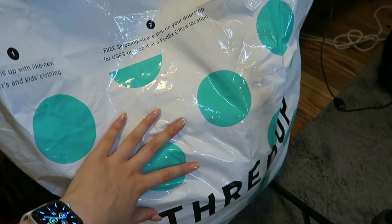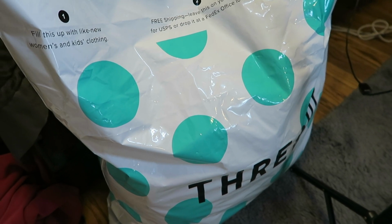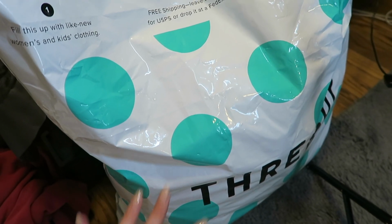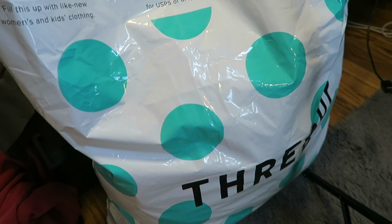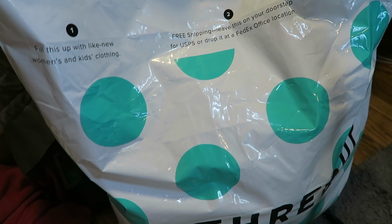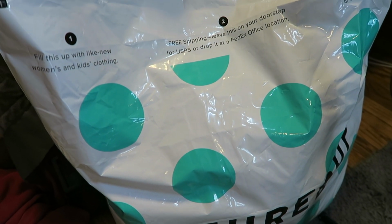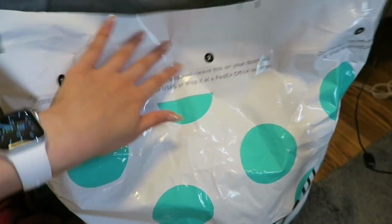I usually will send brands like Target brands. I love Target clothing, but it just doesn't resell very well, so I usually will send it to ThredUp. Anything from Forever 21, any stores like that, or anything that might just be not perfect wear, I will just go ahead and send it to ThredUp, and if they don't sell it, it's not a big deal. I am not going to worry about it. So I will go ahead and pack this up.